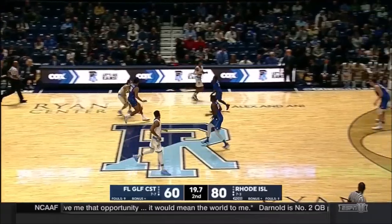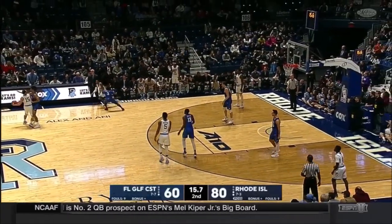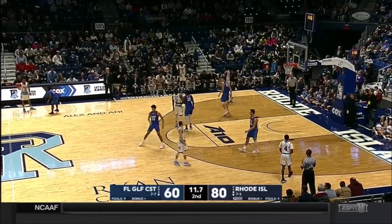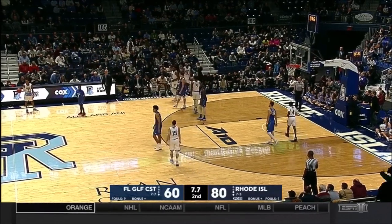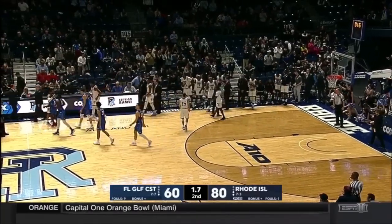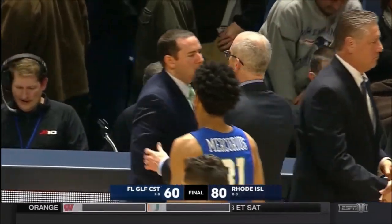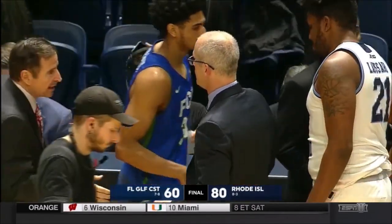Dan Hurley and URI did an excellent job of playing 4 littles and 1 big. Just not a good matchup if you're not dominating the paint. Florida Gulf Coast early on, when they were tied after the first 10 minutes in the first half, kept dumping it down low. Once you let these guards go crazy, look out. Tough to match up. How about that? The greatest start out of conference in 20 years for Rhode Island. They blow Florida Gulf Coast out of the building. 80-60 the final score.